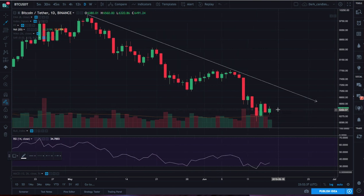Personally, what I think might happen is we're going to go higher here in the next few days, but I'm going to be watching this downtrend. We may bounce into that target. I'm talking around 7,100 or so, and that may turn out to be all it is, and then we will continue lower. So that's what I'm going to be looking for here.